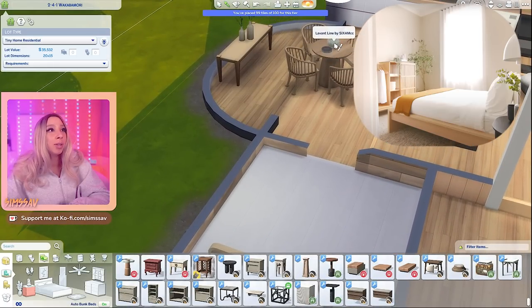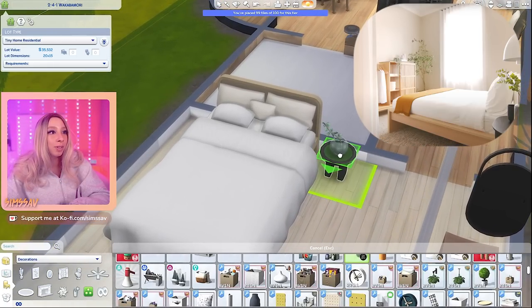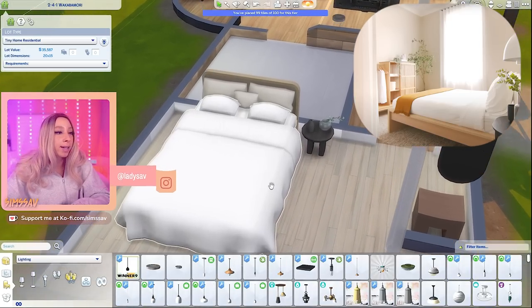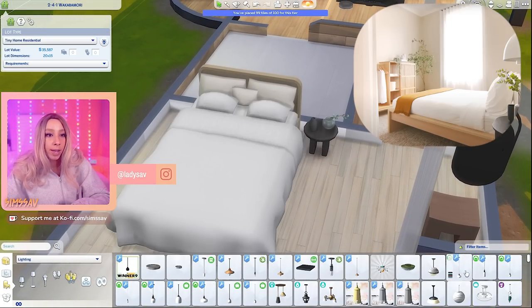Okay, and on this end table, they've got another glass vase flower. Okay, and then hanging above the end table, there's a light. It's just a little white dome.